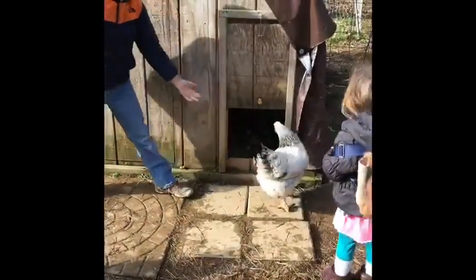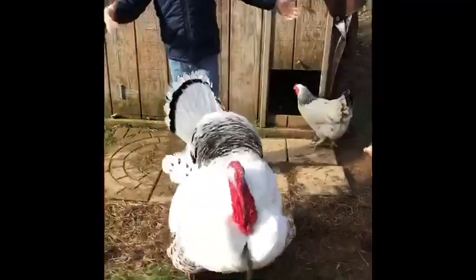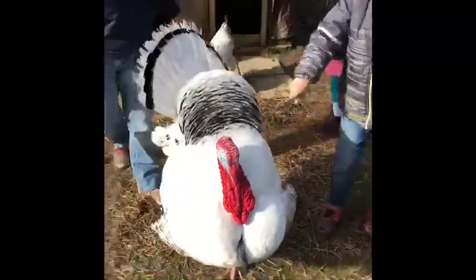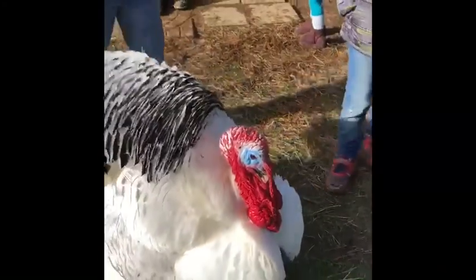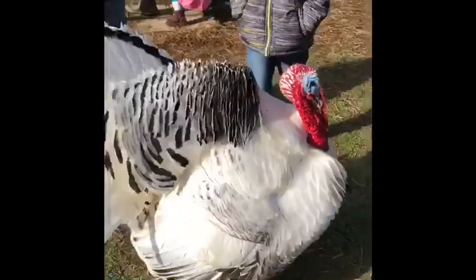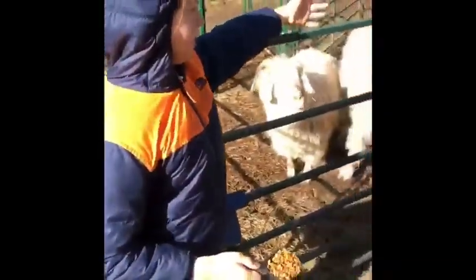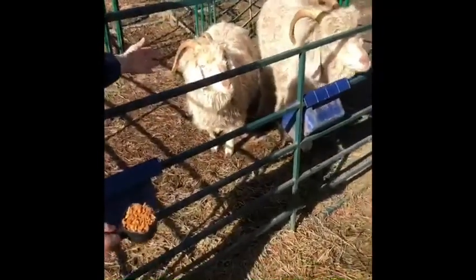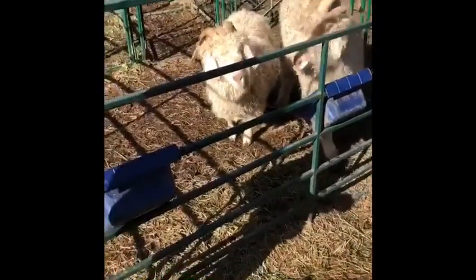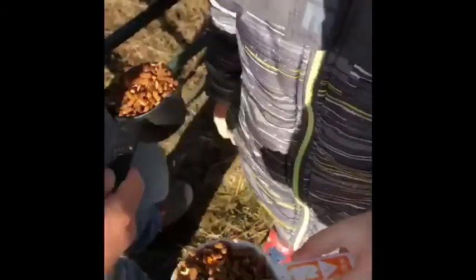Ready? The turkey. Yep. Almost as tiny as a chicken. Here is Cody, is the big one. Charlotte is the tiny one. And we're gonna feed them. This is their food. All sorts of minerals, and I see some corn and different things. Okay, we're gonna feed them.